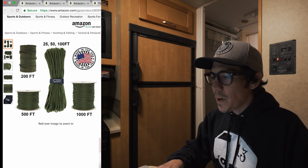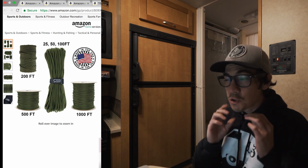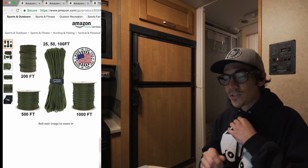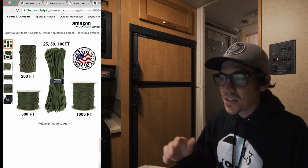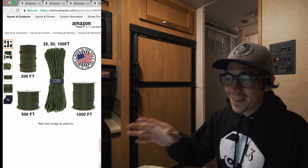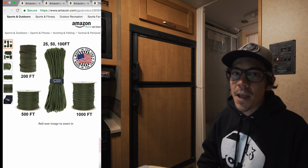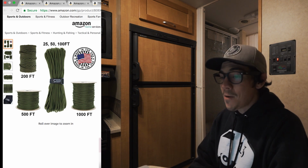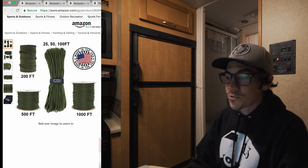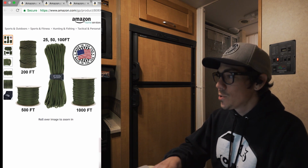The next one is paracord. This is very, very thin rope that is extremely strong, and there's a ton of things you can do with this. It's just endless things you can do with this. I'd totally recommend it. It's cheap. Just get 50 feet, maybe 100 feet, just to have on hand. I think you'll be surprised eventually, like, wow, man, I'm really glad I had this rope, because this really came in handy. So that's a huge thing.